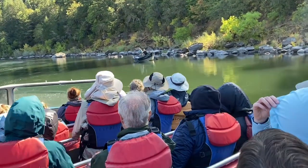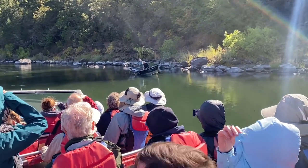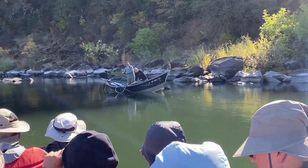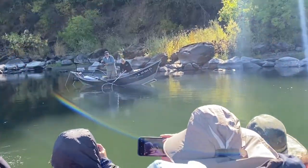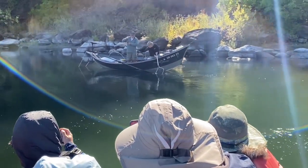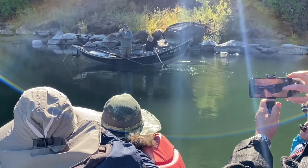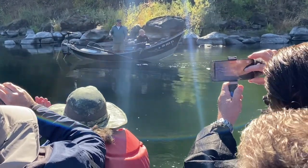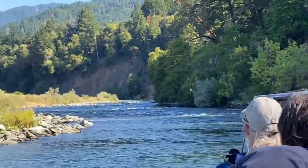Action on the rod tip. I'm thinking it's gonna be a half pounder. It's a young steelhead. Oh wow, still ahead. Hot little guy too. There we go. Got it. In the net. That's the perfect size for a half pounder, guys.